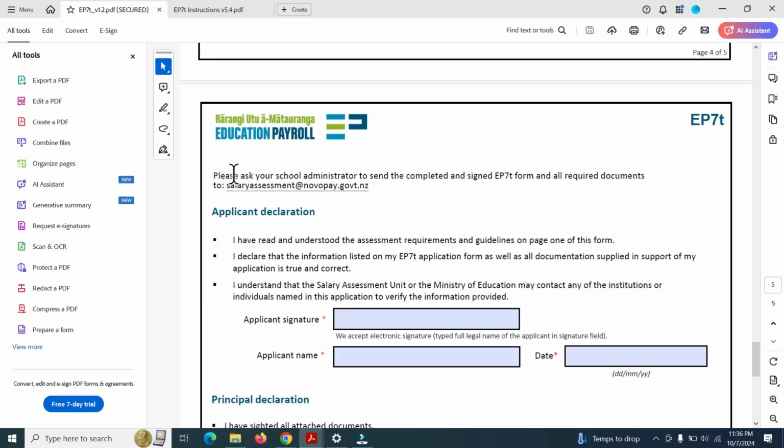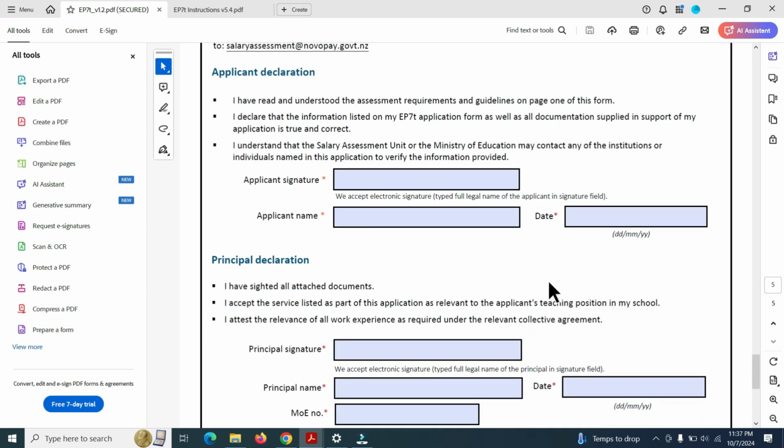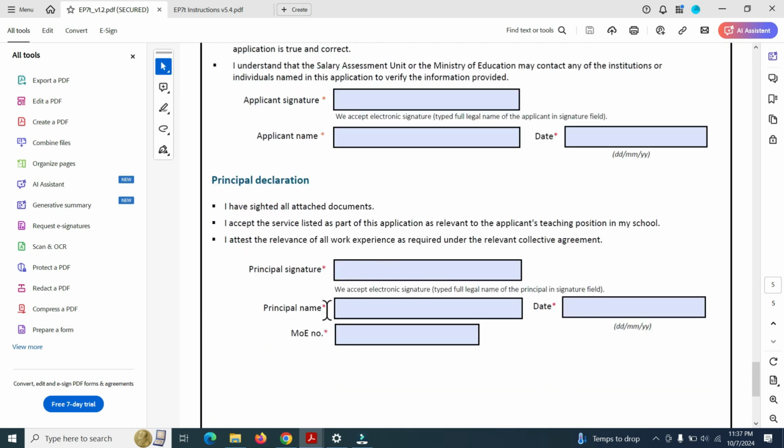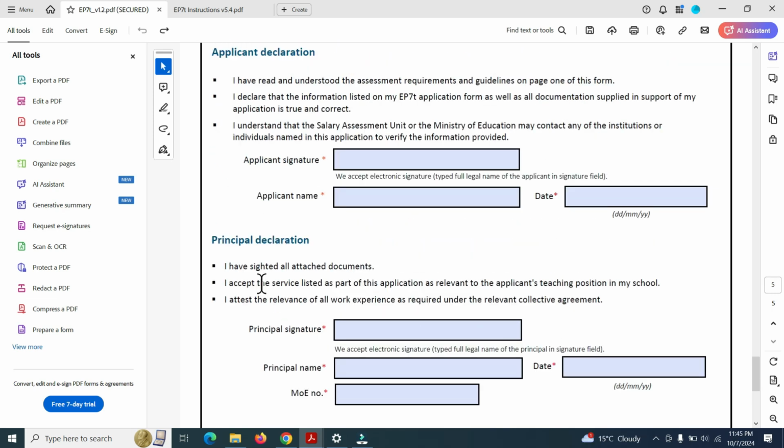And finally, the important thing is, please ask your school administrator to send the completed and signed EP70 form, which is this form, and all required documents to salary assessment at novopay.govt.nz. Finally, you will do your signature, your name, date, and then your principal will do signature, principal name, date, and MOE number.